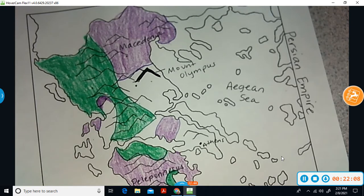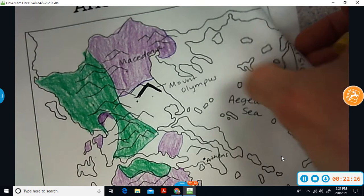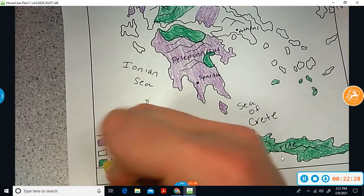All right. Last color. Not last color. Almost last color. Just kidding. You're going to need a yellow. Yellow. Yep. Go down to your key. This last box here is going to be yellow.